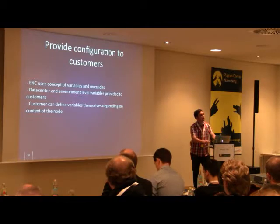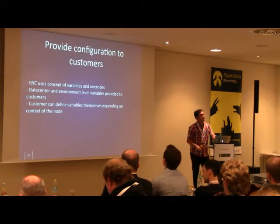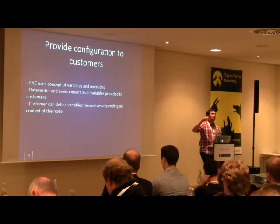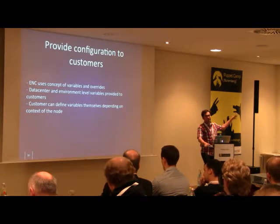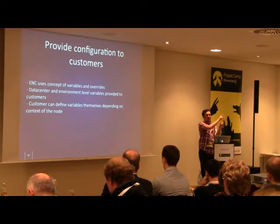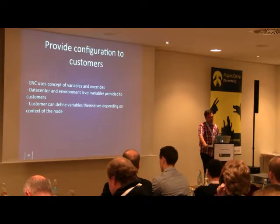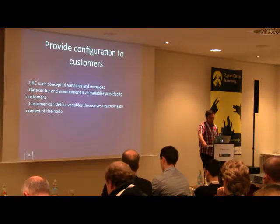This way, we provide a lot of configuration to customers. The default configuration for a data center is actually the test setup of a data center. And we then overlay a production configuration, for example, for production hosts. So you say, every host in London gets this syslog server, but every host that is in London and a production host actually gets a different one. So it's this hierarchical extending and overriding that we built in the ENC with Dan Bodie actually back then, that we heavily utilize to provide configuration to customers.